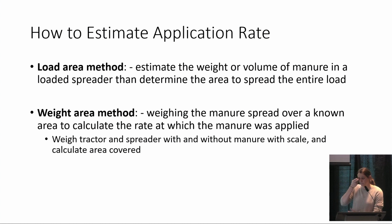So your application rate can be estimated very quickly through a load area method by just estimating the weight or volume of the manure in your spreader and determining the area that you spread the entire load. So just counting the amount of truckloads that went in and out of that field that you spread and estimating the volume within it. A slightly more specific way would be the weight area method, and that's something that we can help out with. You can just call the department and give us a little bit of heads up a couple days ahead so we can try to make it that way.